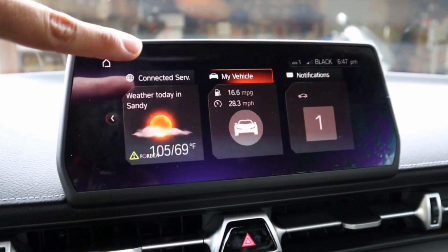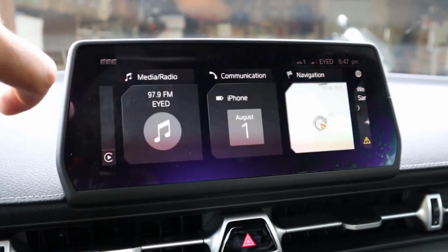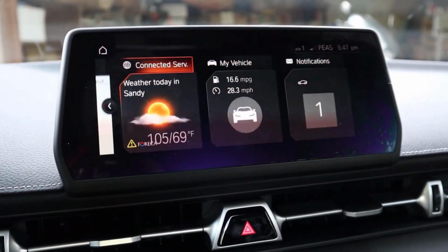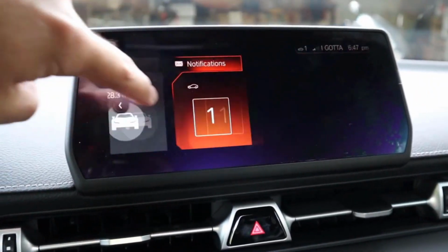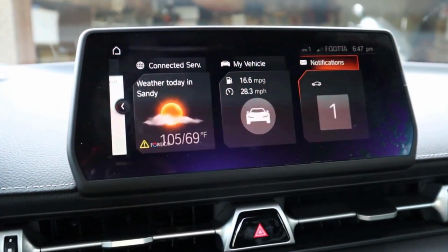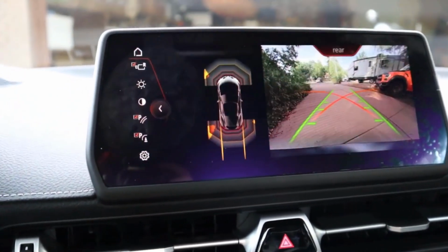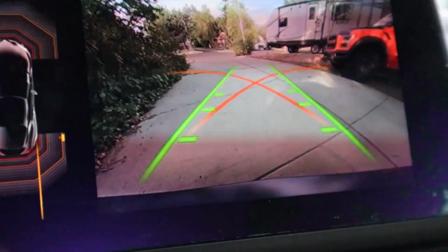Now, infotainment system. Response time's great. Again, it's not BMW's newest unit, but it's a newer unit, and I don't have any complaints about it. Other than wireless Apple CarPlay, that system, like in any car that I've been in that has it, and this Supra has it, just glitches out all the time.